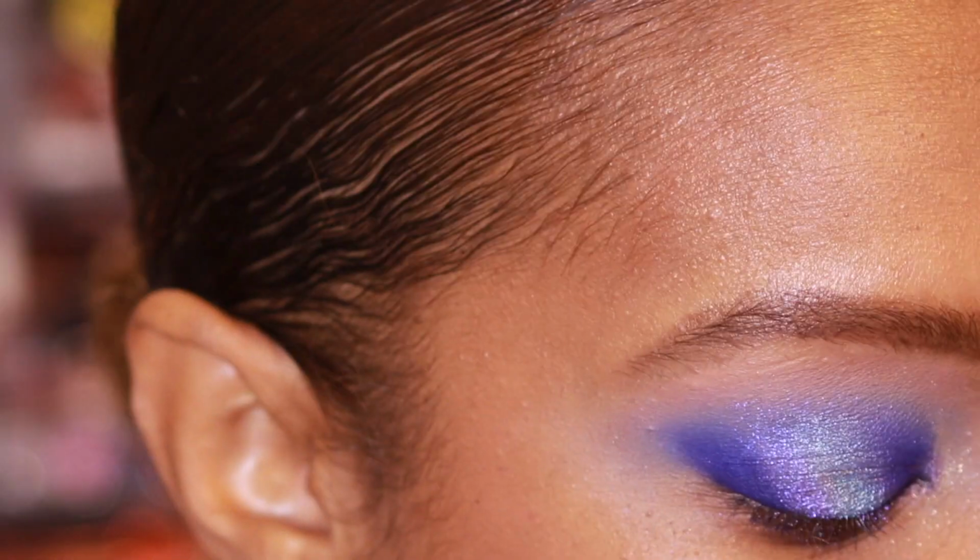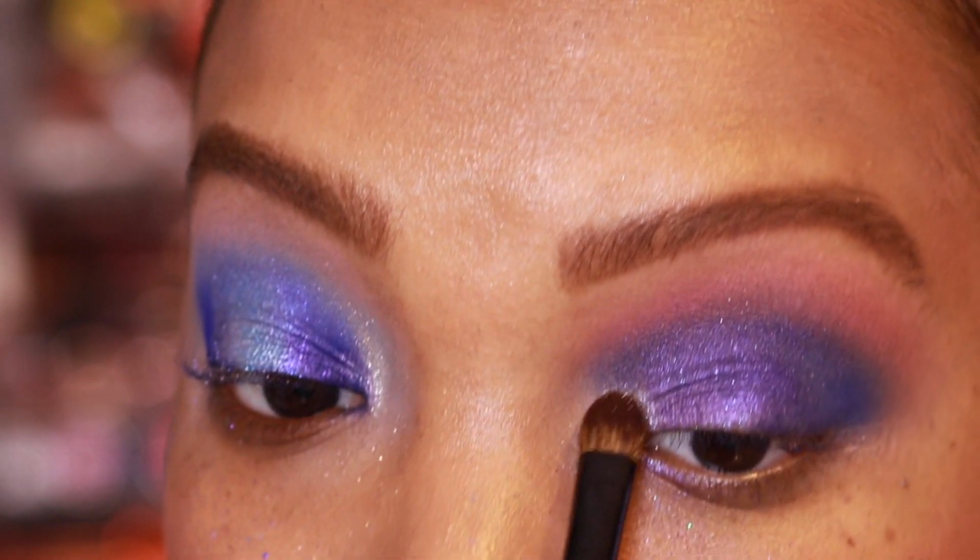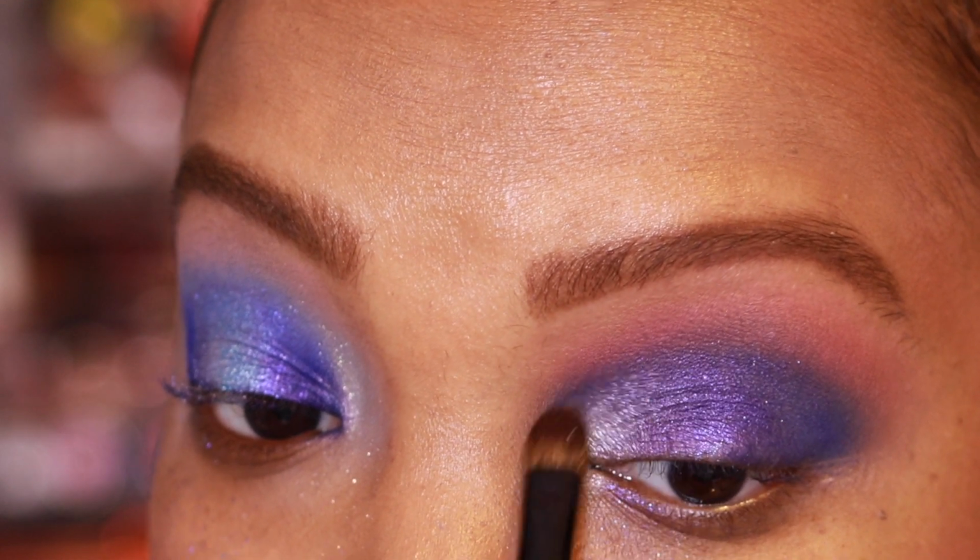Wipe that brush off. Now I'm going to go in with the shade Greed, the silver shade. I'm going to start packing that into the inner corner and overlap that with the shade Nawa.